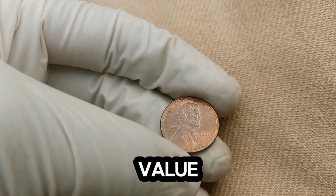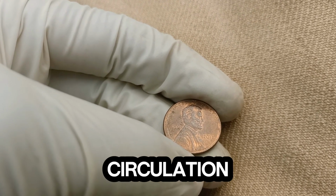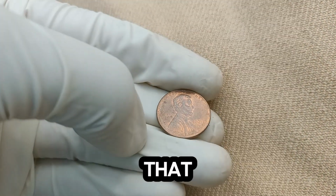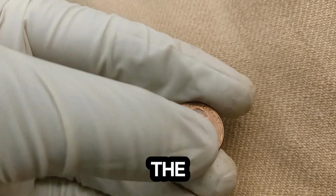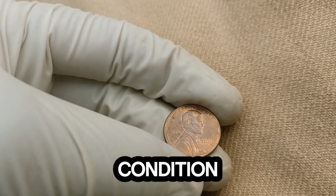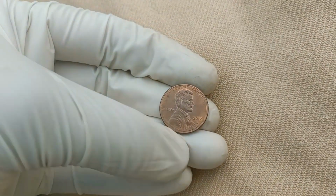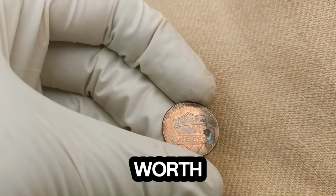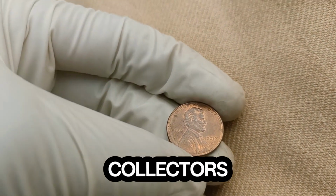Now, let's talk about the value of the 2012 D penny in today's market. As we know, this coin is still in circulation, and most of the 2012 D pennies you'll find are worth just 1 cent. However, that doesn't mean all 2012 D pennies are worth the same. Like any coin, the condition of the penny is one of the biggest factors in determining its value. Coins that are in excellent condition, especially those that are uncirculated or mint state, can be worth more than their face value. For instance, a 2012 D penny that is graded MS65 or higher might be worth anywhere from $0.25 to $1, depending on the condition and the demand from collectors.